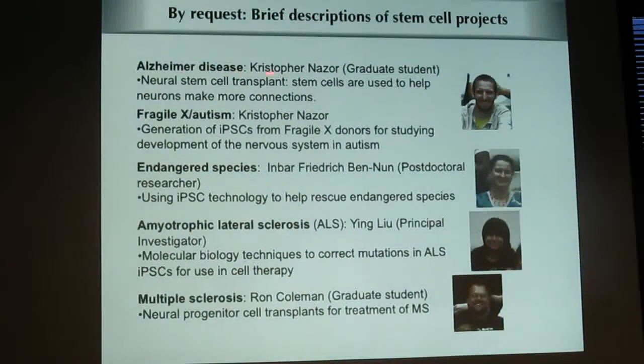First, Kit Nazer, who's my graduate student, will talk about neural stem cell transplants for Alzheimer's disease. In this case, the stem cells are not intended to replace the cells that died, but rather feed the cells so they make more synapses. And this is one of those projects that we like to say we've already cured a lot of mice. Kit will also talk about the Fragile X autism project. This is an earlier stage project in which we're going to try to find out what causes autism, but by doing cell culture. Inbar's Endangered Species Project is using iPS cell technology to help rescue endangered species.